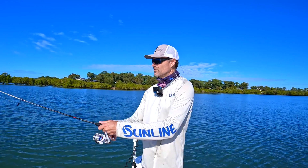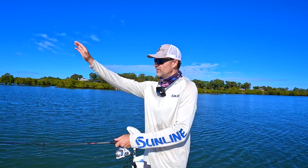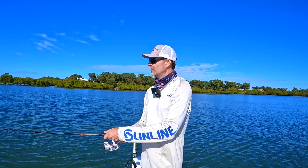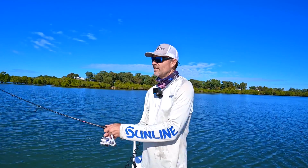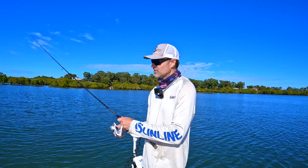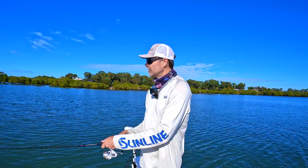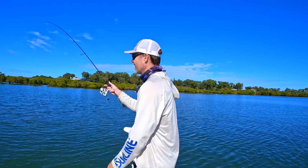So my retrieve is just like a wind, a bit of a hop as I'm winding. So I wind it and like that. That's how I like to run a curly tail. I don't put as much action into a curly tail as I do with a straight plastic or even a paddle tail. There's so much action as they're free falling. I like to rely on that to a degree and then get it moving along constantly just to force the fish into a decision.